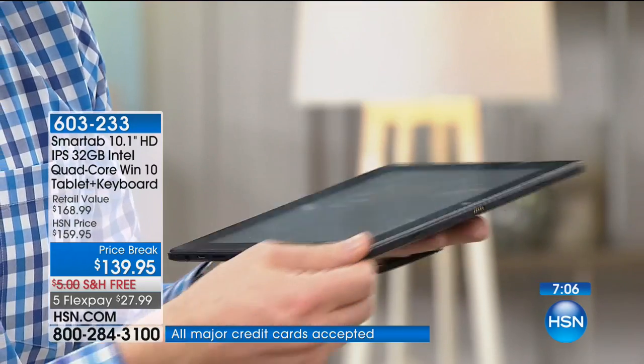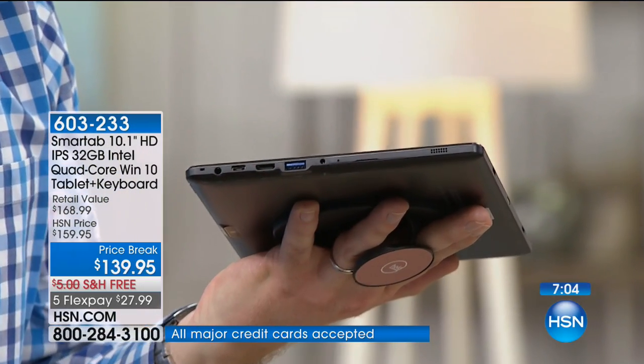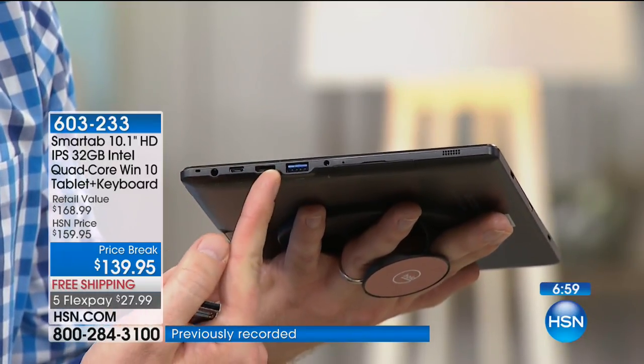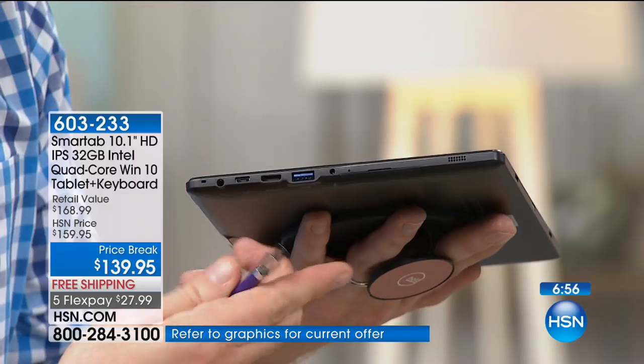Plus on the side, we have all these slots that are available. Now, normally we don't offer these in tablets because we have the micro HDMI, we have the micro USB, but there's a full-size USB port.